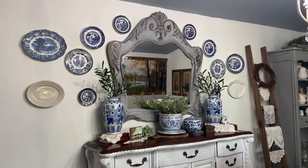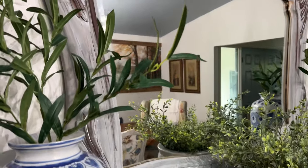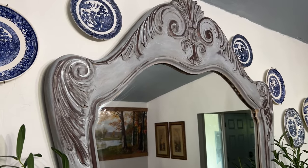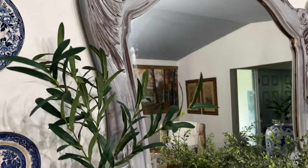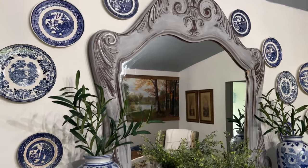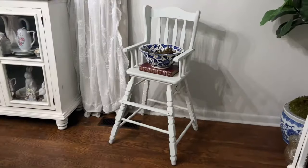not long ago. I added some more plates on this wall. I just felt like it needed more. I wanted to get you up close so you could see the bronze on the mirror. But the blue plates around it just add so much character to me, and that was very, very inexpensive. So just a dresser mirror with some gray paint and some dark rub and buff. Very, very pretty.